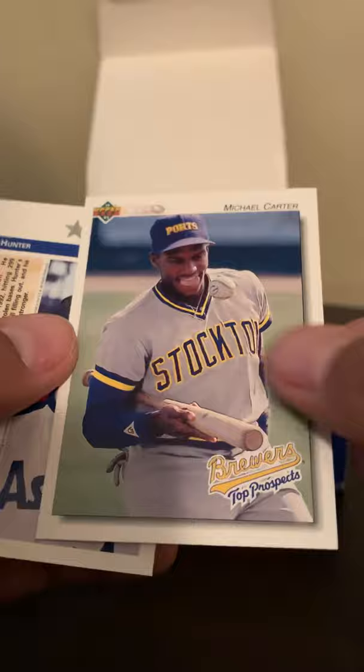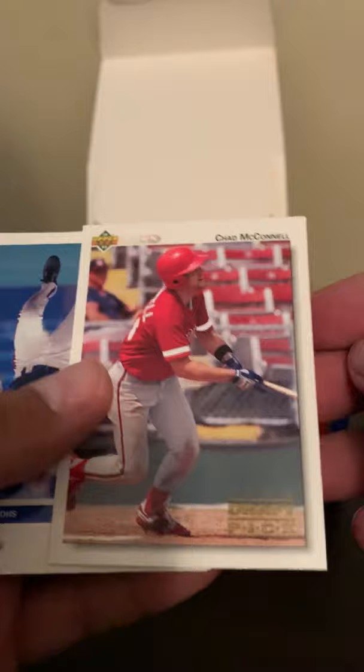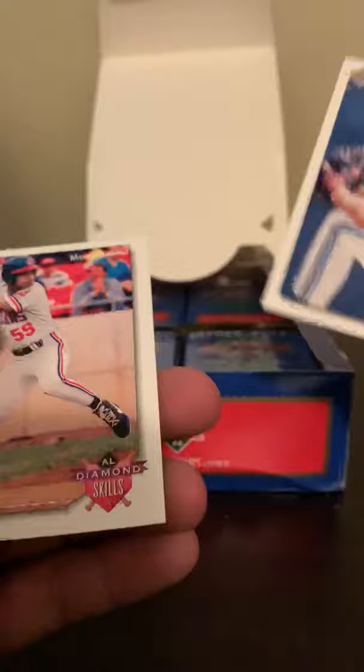See Rich Becker, Yvonne Cruz, Michael Carter, Brian Hunter. He was a good player too. Gabby Martinez, Mike Rossiter, Craig Paquette again, Chad McConnell. They'll stop giving me this dude. Steve Karsay. I remember Steve Karsay.